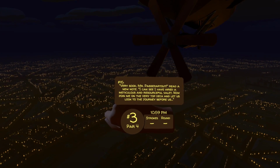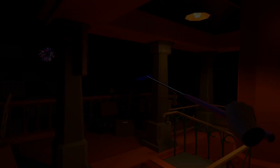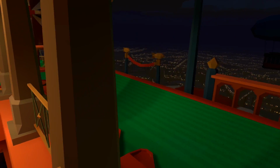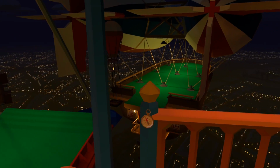So be that a game or a test, we have seemingly passed, and our prize will be found on the very top deck. That is by hole number 17, so when we send ourselves up there and head over to the side that peers out over the 18th green, there on this railing post is our final compass.